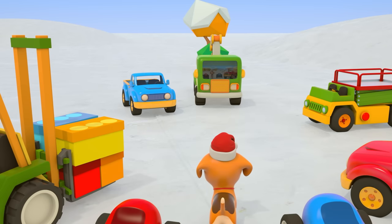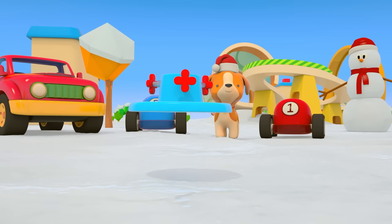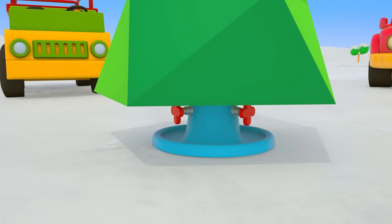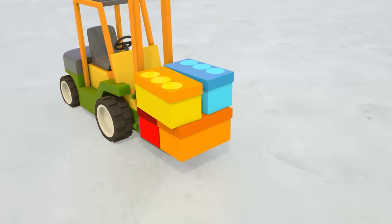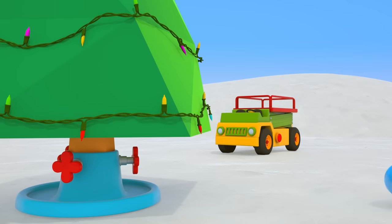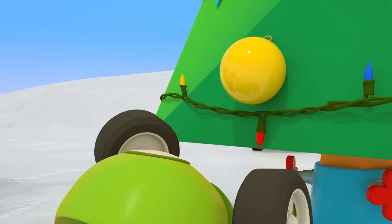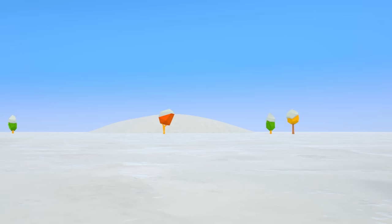We'll put the Christmas tree up. It's a base for the tree. Now the tree won't fall. Let's wrap some lights on the tree. Those are the boxes of decorations. There's one bauble on, but for the tree to look its best, we'll need lots of decorations.